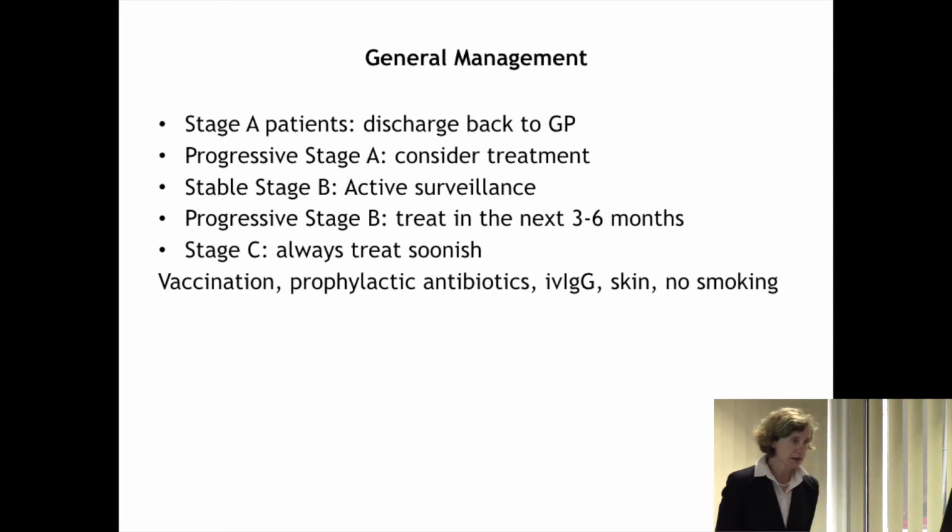There's lots of other things that we should be doing in the general management of our patients, and I've just highlighted a few things there. So vaccination is one of the questions that comes up regularly. I know a lot of patients are not really in favor of vaccination. When we had the flu epidemic a few years back, I've seen patients with CLL, I don't want to scare you, but I've seen patients dying on ITU with flu, because they didn't have their vaccination.